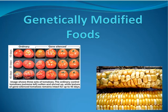What we're looking at right now is a picture of a few different types of corn and tomatoes. What we have here in terms of tomatoes are ordinary or unmodified tomatoes versus gene silenced tomatoes. On an ordinary unmodified tomato, they start to spoil rather rapidly. That's because tomatoes and all fruits and vegetables release a gas called ethylene. Ethylene is the naturally produced gas that causes things to ripen.